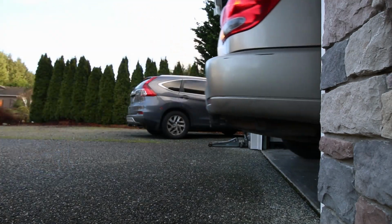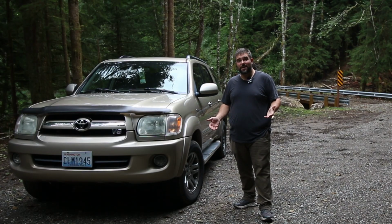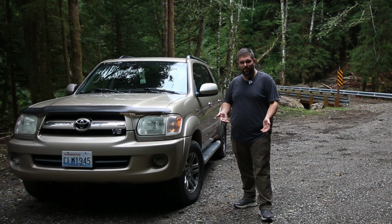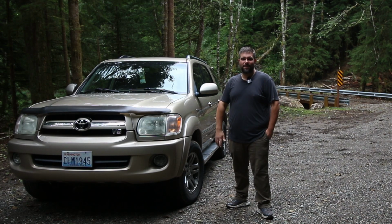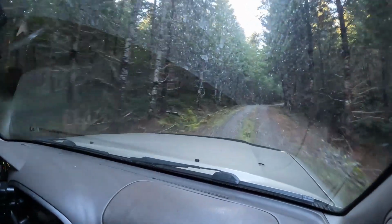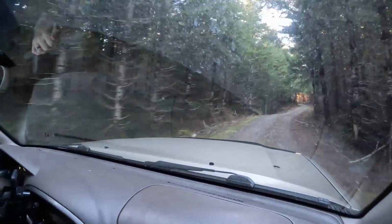I think it's a 20-degree departure angle. It's not really gonna matter much in the grand scheme of things because I'm going to be modifying some of these things that will give me improved functionality there. But out of the box, this thing is definitely capable of running all sorts of fire roads and, you know, decently tackling some 4x4 obstacles, I would assume.